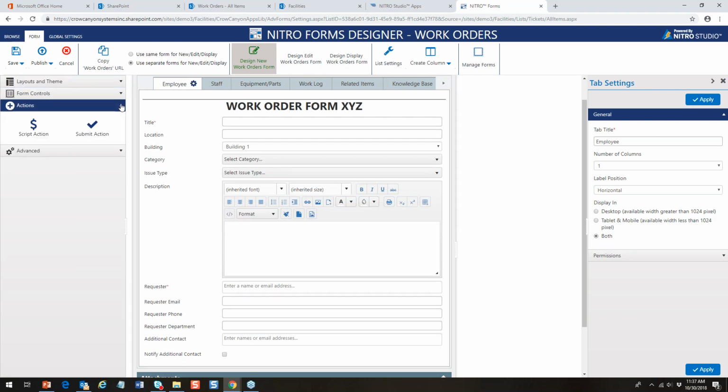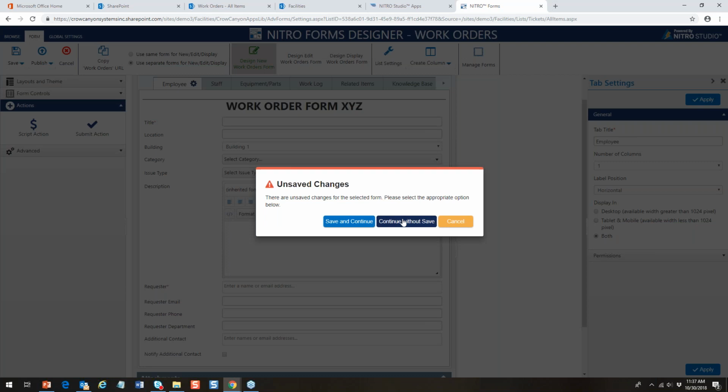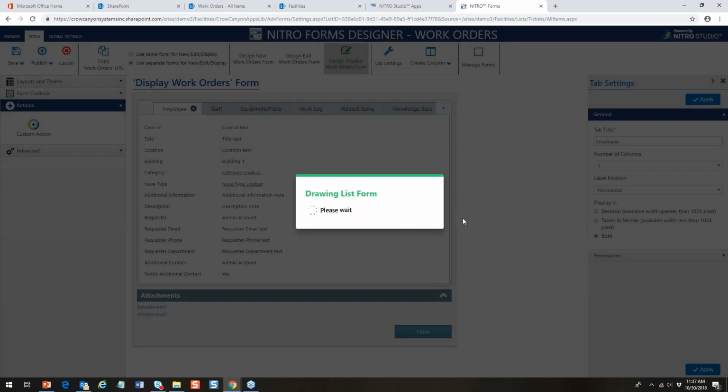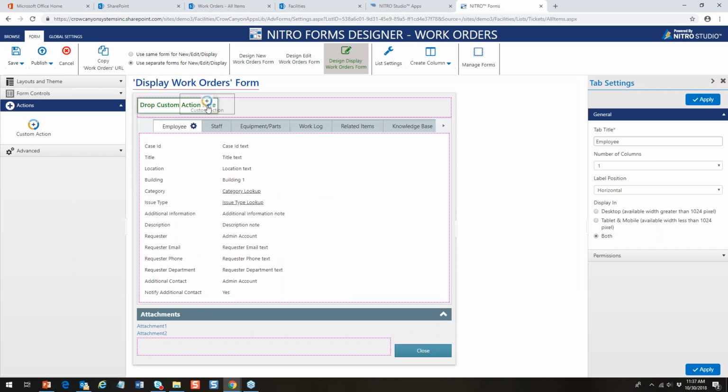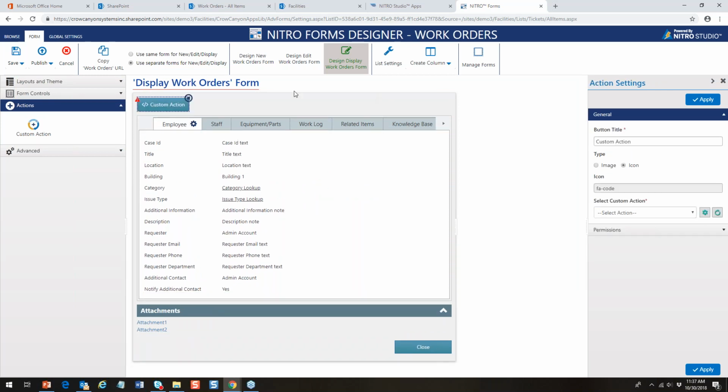Another really cool thing here is if I go over to the edit, no, cancel the display form. If I go to display form, I'm not going to save these changes right now. I'm just going to go over to the other item here called the display, because I want to show you how you can add custom actions right here onto the form. Drop it in, you make it right or left, wherever you want it, and then you can go here and change it to escalate. Escalate me. Why not, right? Escalate this thing.